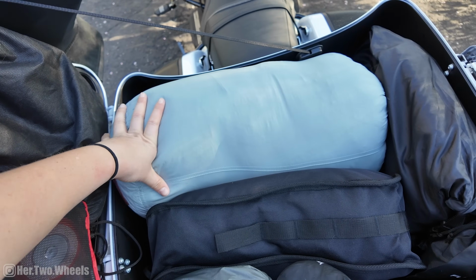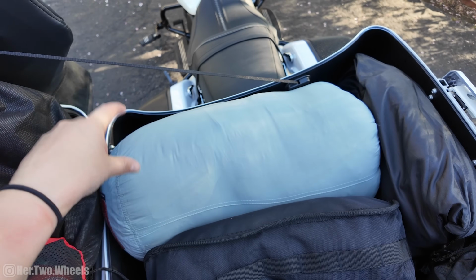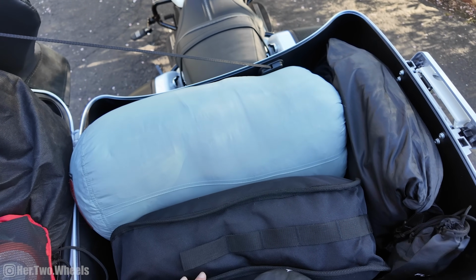I have my sleeping bag back here. I don't know what I did with the compressing part of it, but last time I went camping, I nearly froze to death. So this time we are bringing the 0 degree Big Agnes sleeping bag.